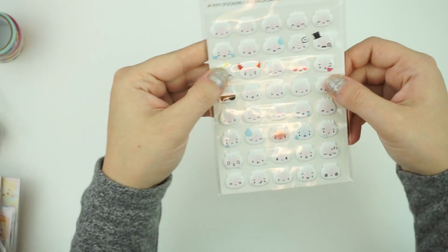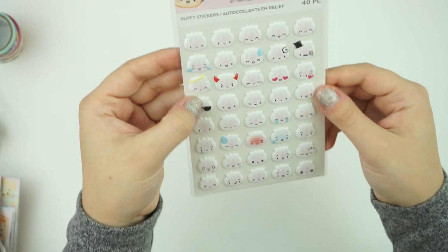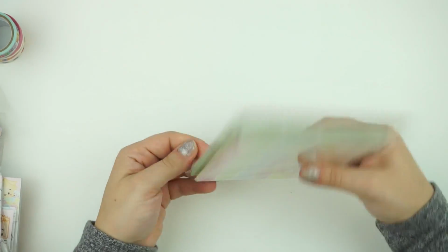Then you have these little puffy stickers, which I thought were super cute for TN setups and things like that. So they're puffy, super cute. And then I also did get these cards, which were a great deal.